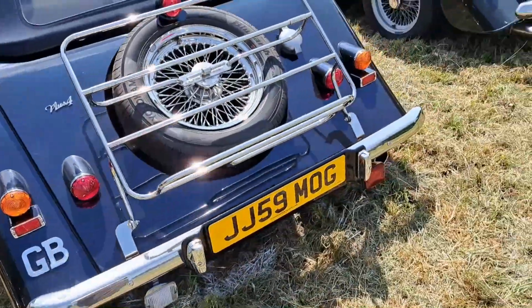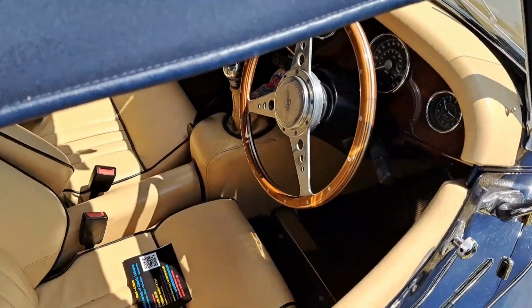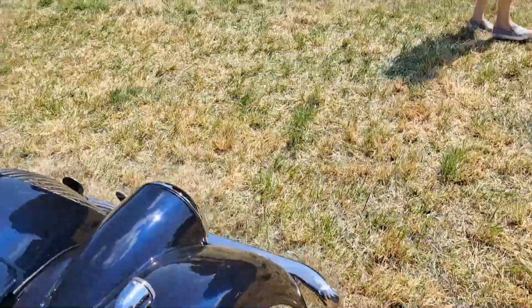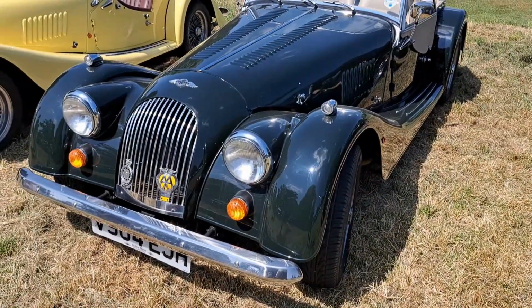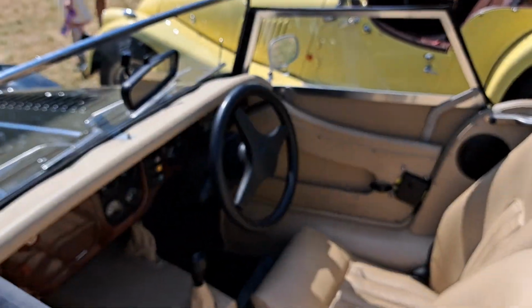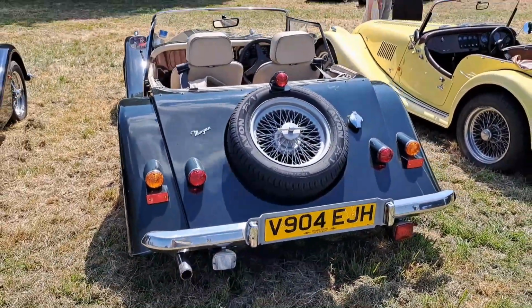Another +4. Again, quite a late one. This is like 2009 or later. Again with those stalks. And this one has a beige leather interior with wood. I do like that one. I like this one more though, because it's dark green with a beige leather interior. And wood. Fantastic. Meets with my approval, that one. Very, very much. That's 99 to 2000 plate.